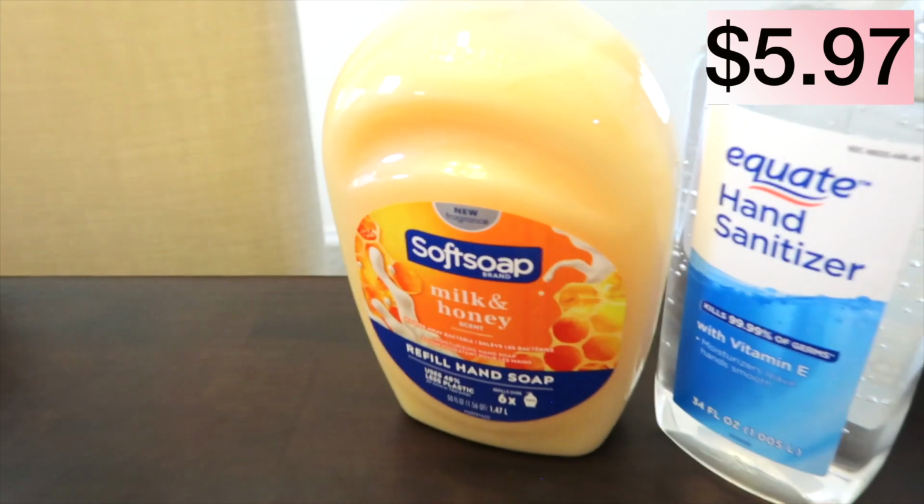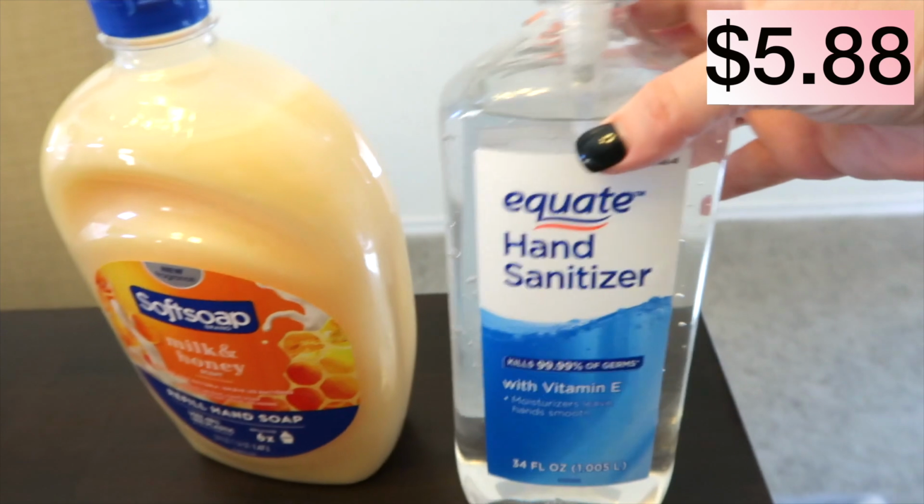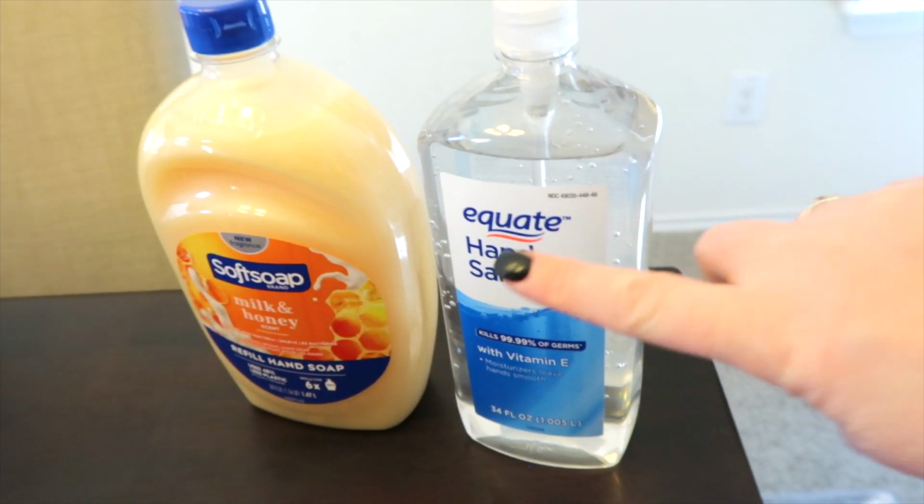And for household items, I have some milk and honey, a soft soap refill, and we needed hand sanitizer. I got to fill all my little hand sanitizer bottles that belong in my car.